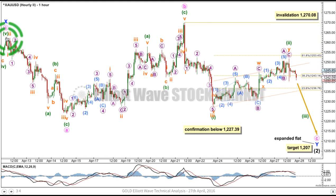Minor wave Y might also be an expanded flat. When you think a triangle is unfolding, it's absolutely essential always to consider alternates. Triangles are really tricky structures, and quite often it's not until they've finished and price breaks out from the triangle structure that you can be clear on exactly where it began and ended. And sometimes, well, quite often, what you think is a triangle morphs into some kind of other corrective structure, often a combination, so it's essential to have alternates.